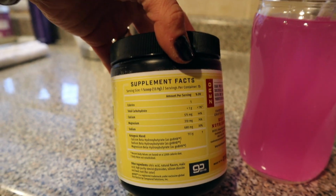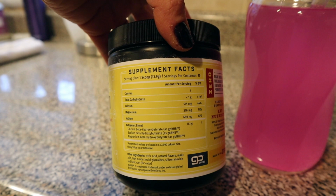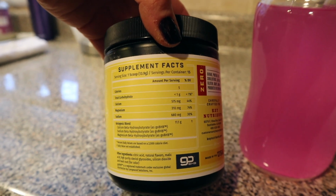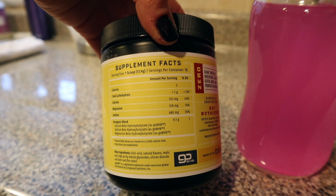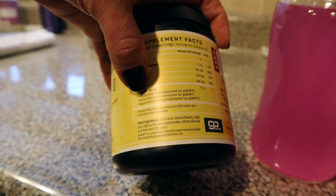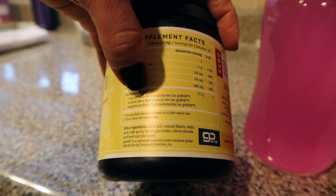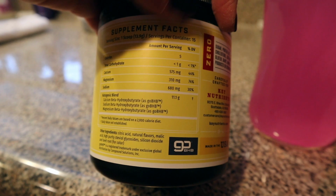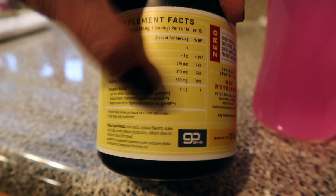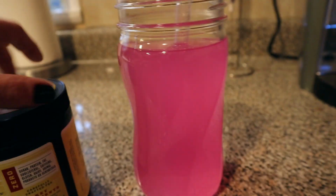What all does this have? Less than 1 carbohydrate, 5 calories. There are 575 milligrams of calcium, 310 milligrams of magnesium, and 680 milligrams of sodium. And then they've got their keto blend for the BHBs. So majority of the actual scoop is their proprietary keto blend. It's good. I like it a lot.